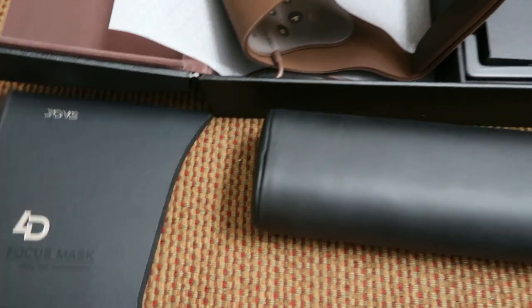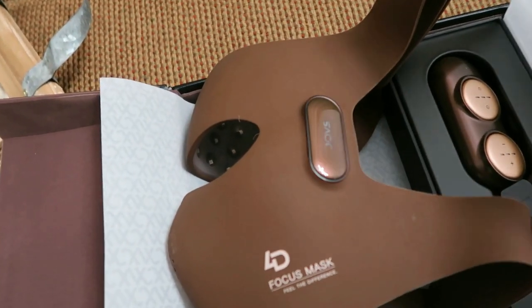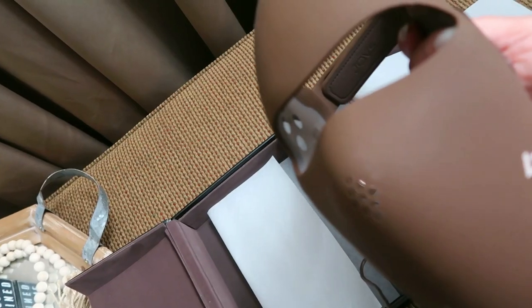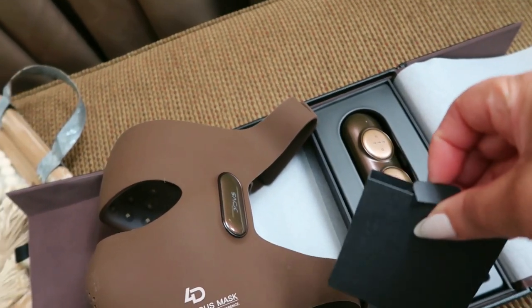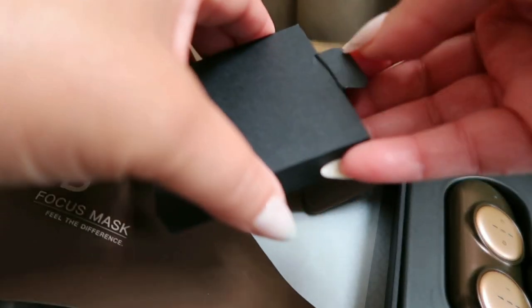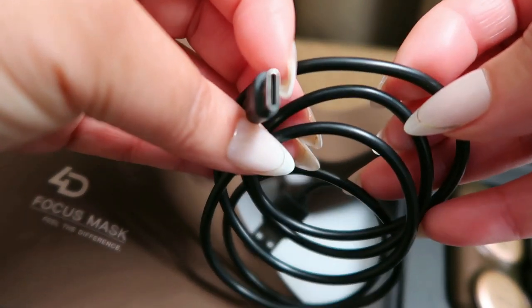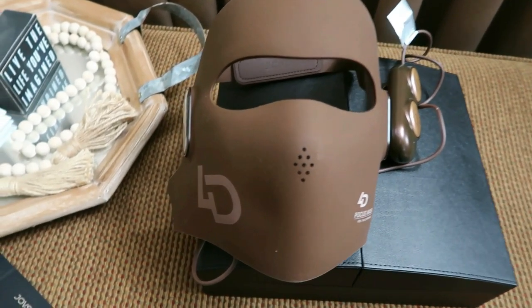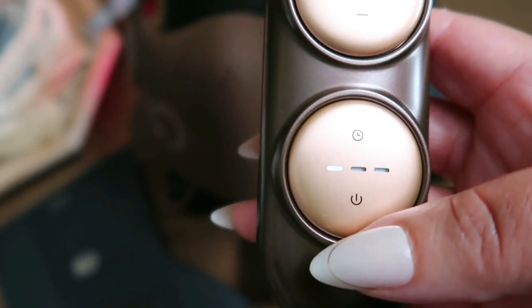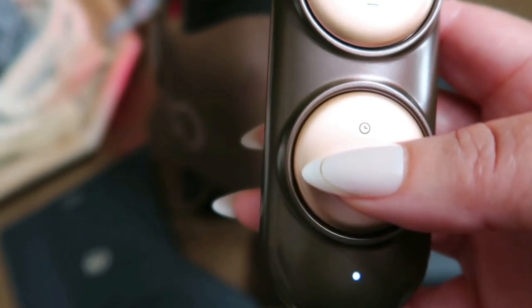Now, let's get into the features. This Jovius mask uses four different wavelengths of light therapy, each with its own special benefits. It's like having a mini spa treatment right at home. Whether you're looking for anti-aging solutions or just want to give your skin a refreshing boost, this mask has got you covered. It comes with three different modes, so you can customize your treatment based on your skin's needs. And guess what? It's also portable, which means you can use it anywhere, whether you're chilling at home or traveling.